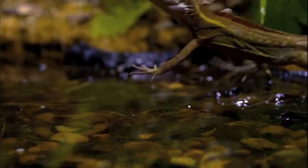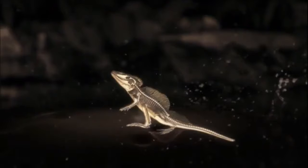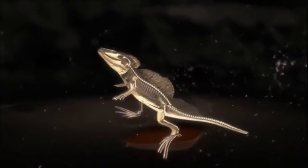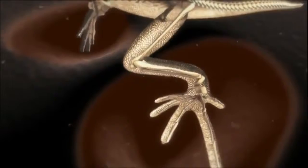It starts with the unique biomechanics within the lizard's legs and feet. Every time it slaps its wide webbed foot on the water, it turns something that's fluid into firm footing. When their foot plunges down, it creates a pocket of air and force for support that keeps the lizard from sinking.